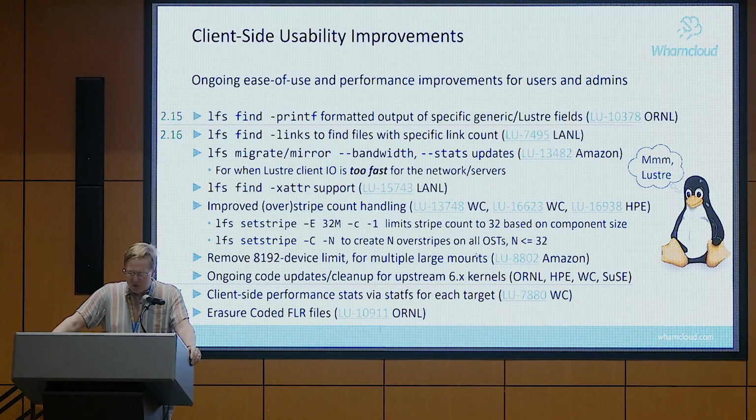Probably won't apply to most people, but you can attach more than 8,000 devices now to the file system. It's scalable. I think the regression test that we have for it regularly does 50,000, but it can go higher than that. And most people say, well, why would I need more than 8,000 devices, right? I mean, 8,000 OSTs would be a pretty big file system.